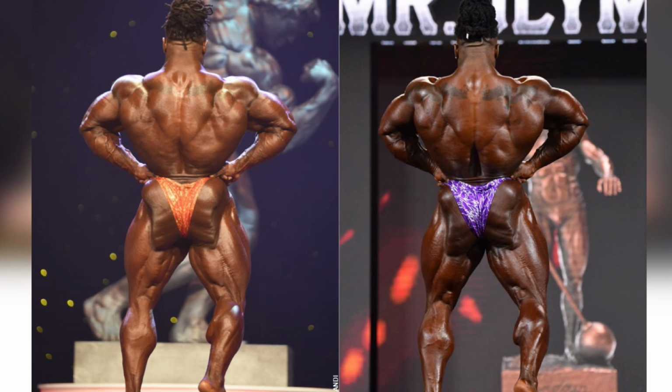And once again, taking a look at the lower body at the Olympia, pretty good condition, but definitely holding a little bit of water. And if you guys look closely, Bonac has those same knots on his glutes as Hunter Labrada and Big Ramy. And I know this happens from time to time in the sport of bodybuilding, but I was very surprised to see so many guys make this mistake.